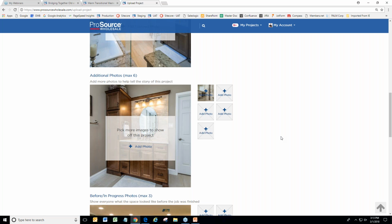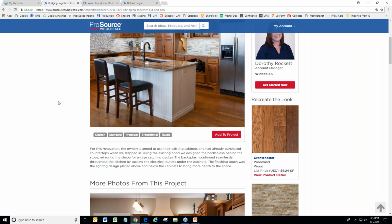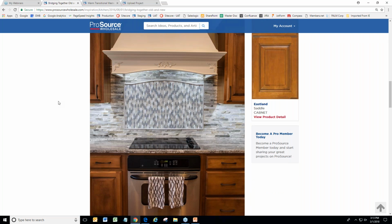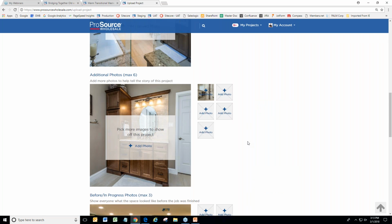You're showing off your work from different angles, and you can also focus in on particular work. If there's some tile work on the wall or in the kitchen, if you think back to Roger's kitchen project, I'll flip back over here real quick. You can see he zoomed in on certain sections of his work to highlight certain sections a little bit more, the intricate work that he did. So we allow that opportunity with all these additional photos.